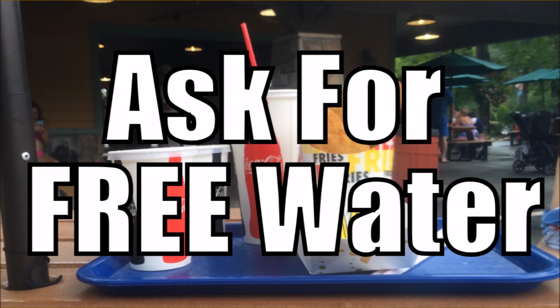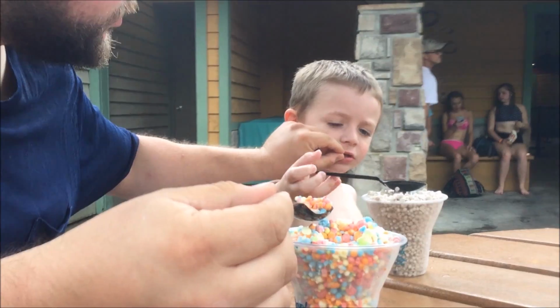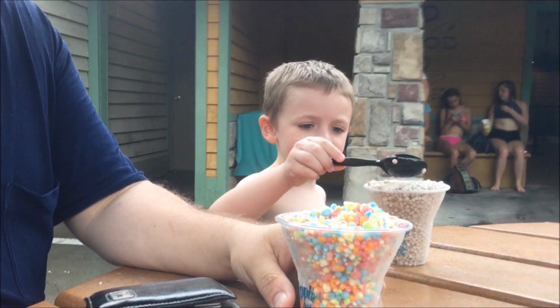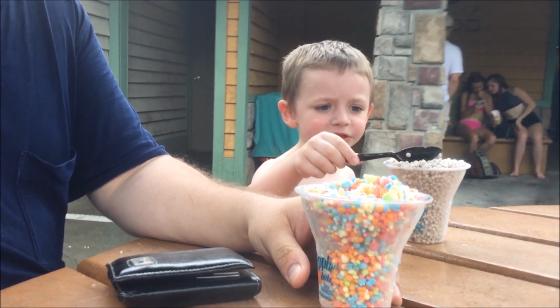Speaking of drinks, water is free. I know a lot of amusement parks will do free water, but they do the whole kit and caboodle, like you get a straw, a lid. These smaller cups are the water cups, and we got one pop cup to share, and we drank a whole bunch of water because it was really hot even in April. So anyway, free water cups. All you gotta do is ask.